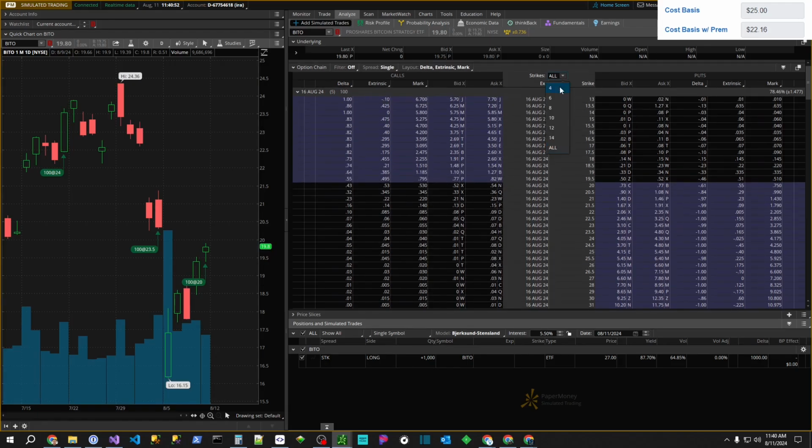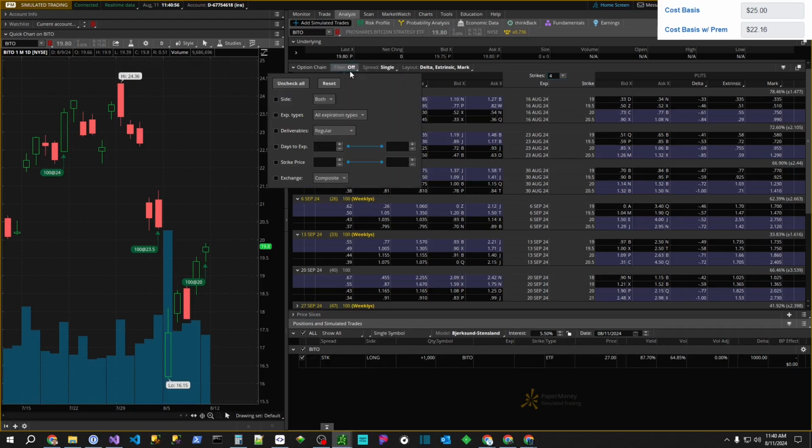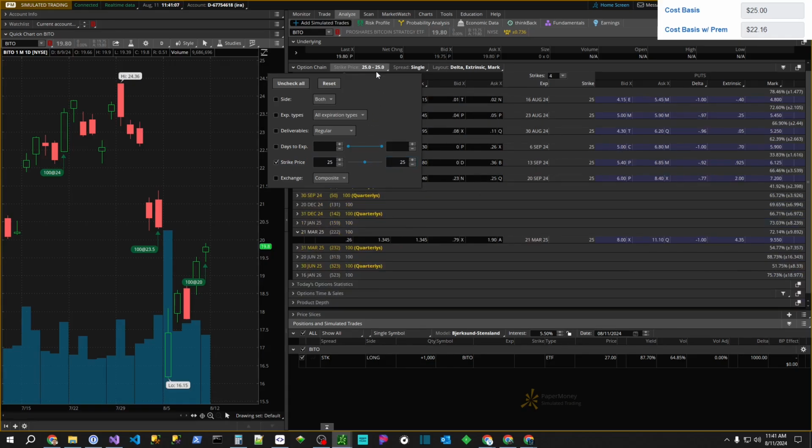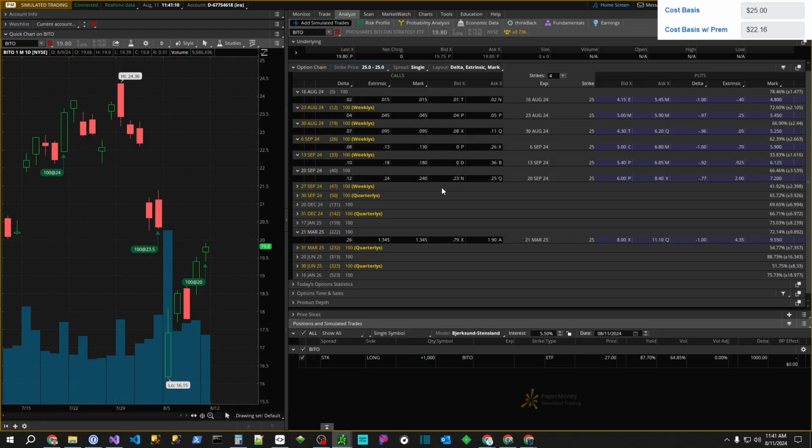But something else you can do that sometimes looks better, because you can see more of the weeks on the screen, is something I like to do. So it's sitting at 25, so we'll do 25 minimum, 25 maximum, so that will show us just the 25 strikes for the next upcoming weeks. So right here it looks like we can do 25 for a penny for next week. We can do 4 cents out 2 weeks, 8 cents out 3 weeks, and then it becomes a mystery because it doesn't have anything defined yet.